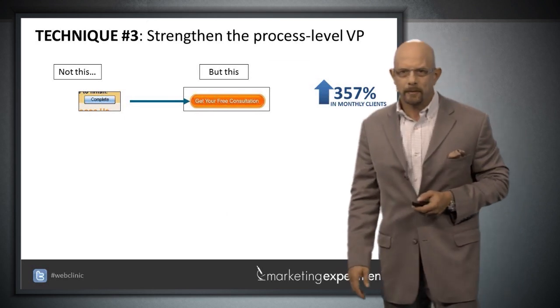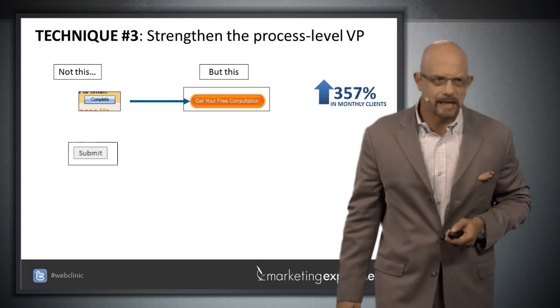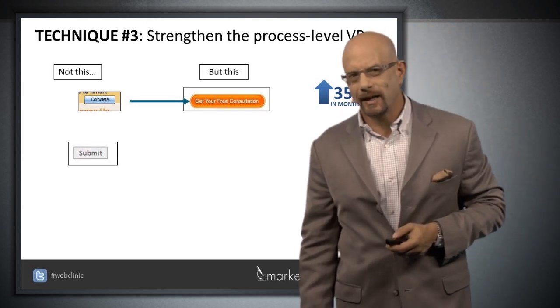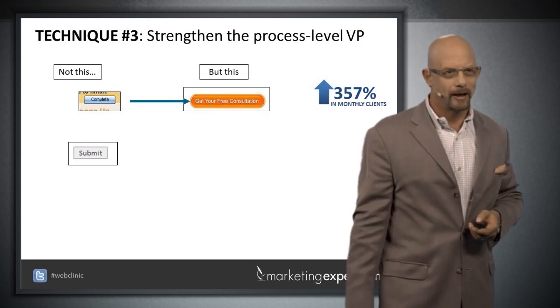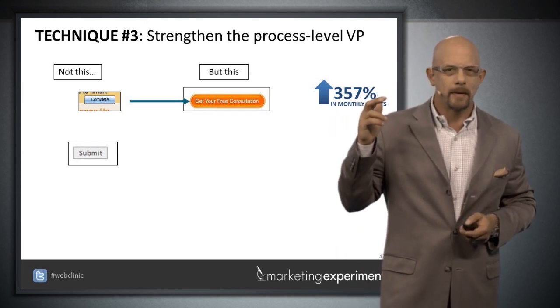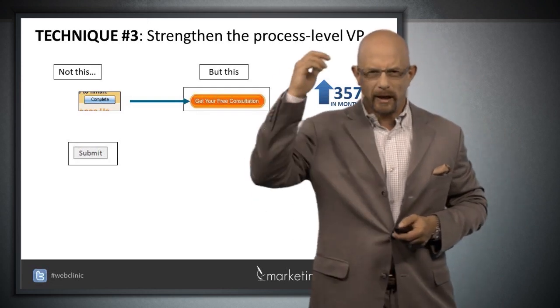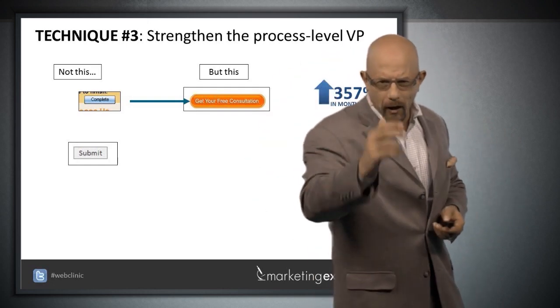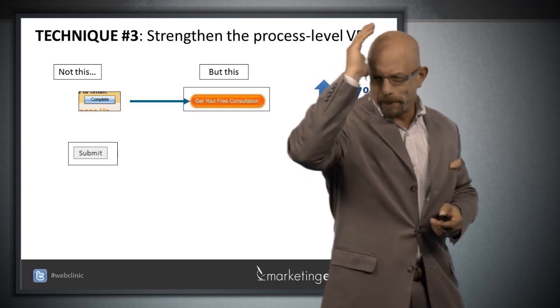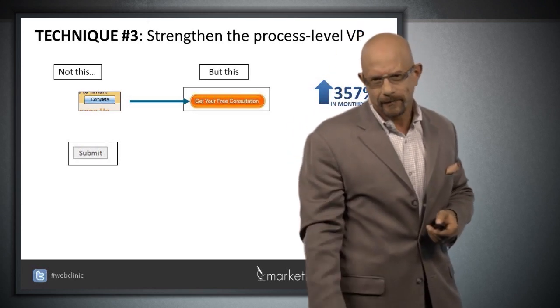This was part of a treatment that achieved a 357% return. Not this. You've all heard me say this. It's like the worst button of all time. Developed by probably database programmers who didn't understand the cognitive message they were sending. But it is submit. Fall on your knees before the lords of marketing and admit that we've outthought you. We've outpersuaded you. We win. Terrible button.